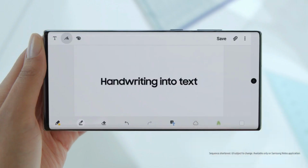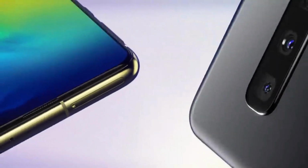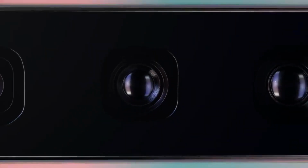And if you're a guy or a girl who doesn't like curved or super extremely curved displays, then there will also be an S11e model, with a flat screen, smaller form factor and cheaper price tag.